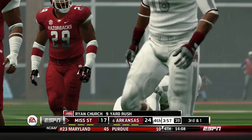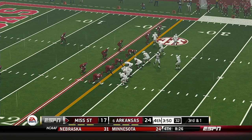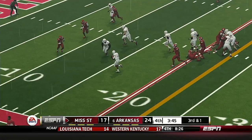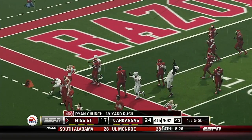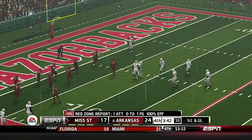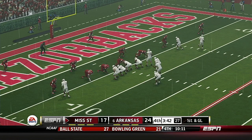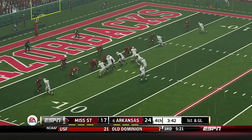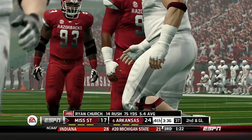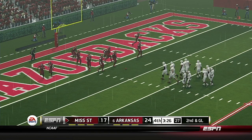He gets to about the 24-yard line. Church gets another carry. Inside the 10. And he's pushed out of bounds, setting up a first and goal. That makes it first and goal. That brings up a second and goal. Ball on the 2-yard line.